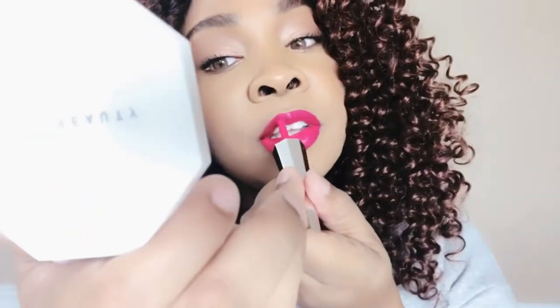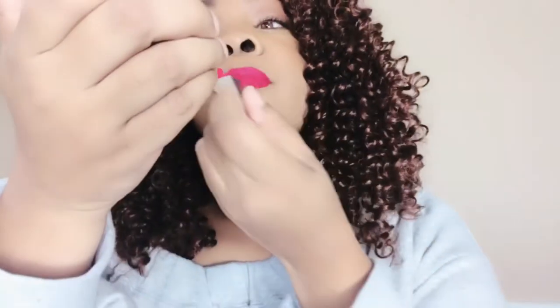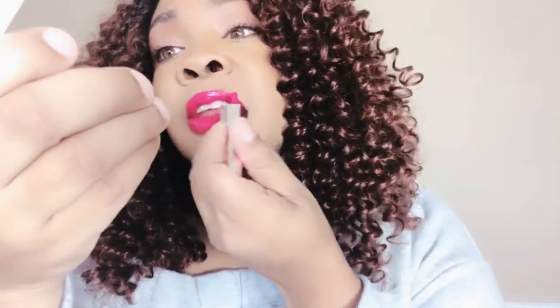Hold on just a minute. Let me correct that. All right, so let me finish this. And this is gorgeous, especially when it dries down.